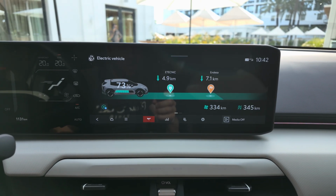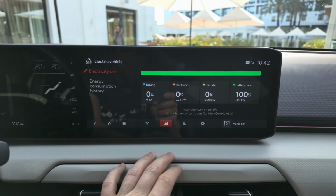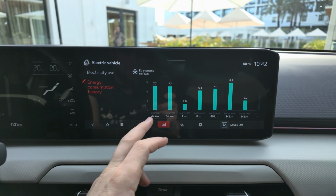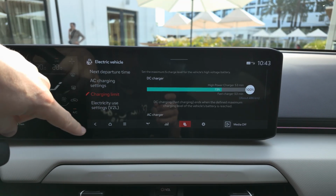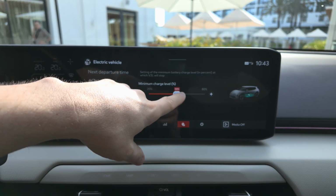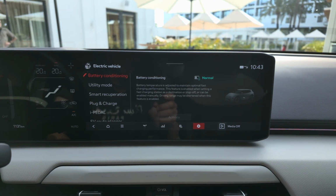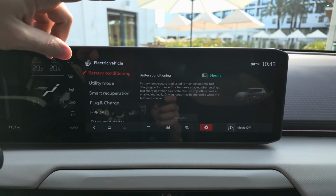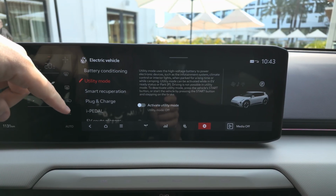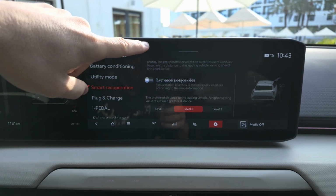Here on the EV, you have all the information on the battery. You can see right here also the consumption, electricity use and consumption. You can see the charging settings. You can change from here the charging station, the vehicle to load, how much energy you want to give maximum. Then you have the settings for battery conditioning, so you can precondition, preheat the battery.